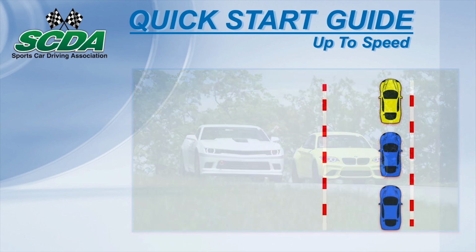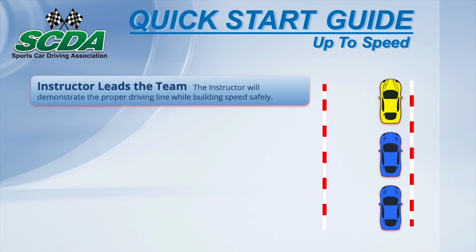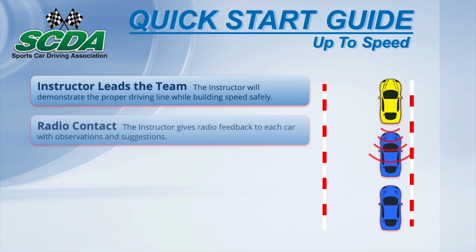The SCDA is adjusting its novice instruction process for modern times, which require modern solutions. The proven lead-shadow process involves small teams of 2 or 3 novices with an instructor leading the team. This technique lets drivers see the proper line and follow from the beginning. Instructors will also use car-to-car radio to facilitate learning.